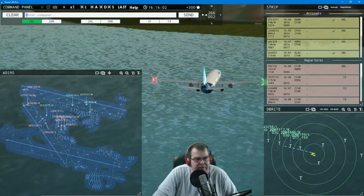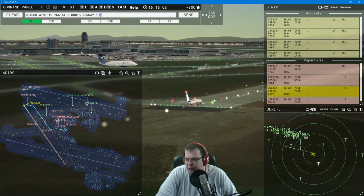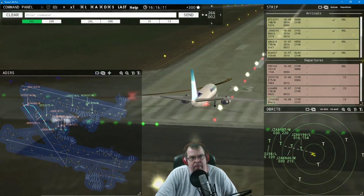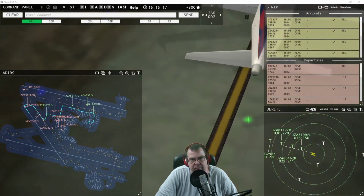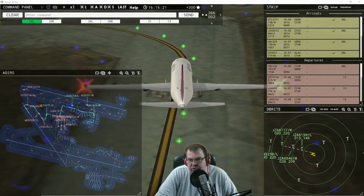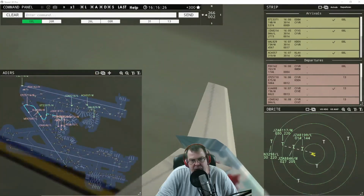Ground, Jazz 8572 request taxi runway 13. WestJet 688, wind is 266 at 2 knots, runway 13 cleared for takeoff. Runway 13 cleared for takeoff, WestJet 688. Compass 5710, runway 13, line up and wait. Runway 13 line up and wait, Compass 5710. Ground, Jazz 8572 request taxi. Continue taxi, Jazz 8572.